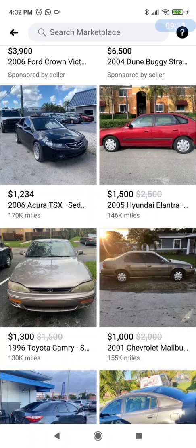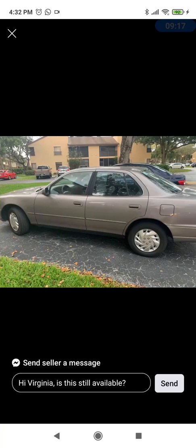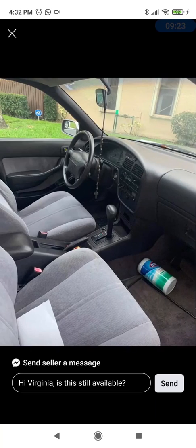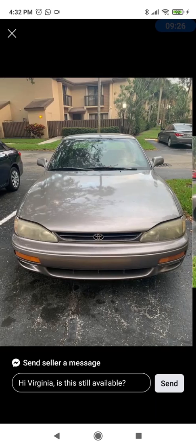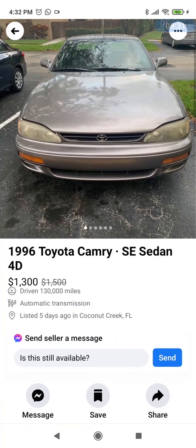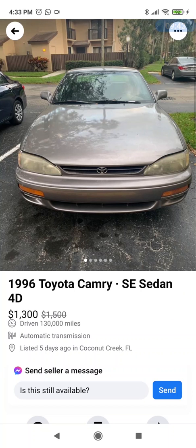All right, 1996 Toyota Camry for $1300. All right, let's look at the big picture. Now these Camrys, as I've said before, when they came out, I thought they were absolutely wonderful. I thought they were the best thing since sliced bread. They have proven themselves to be abundantly reliable, like every other Toyota, or most of the Toyotas out there. So let's see what the description says. Great for a first car. Runs good. Good AC car. Can be shown all Sunday and Monday if still available. All right, $1300, 1996. I would feel a little better if it was a V6 for $1300. But yeah.